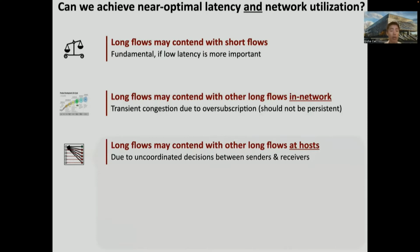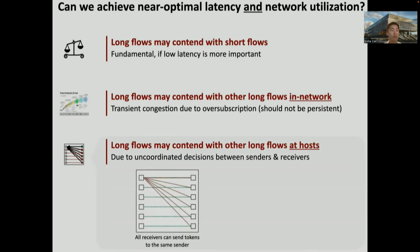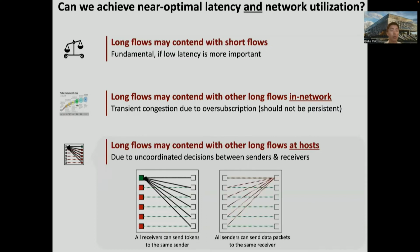The third problem is more fundamental. In existing proactive transport designs, long flows contend at the host. For example, for a receiver-driven transport protocol like pHost, under an outcast plus permutation traffic matrix, all receivers may end up sending tokens to the same sender. This would result in suboptimal network utilization, since the sender can only respond to one token. One may imagine protocols like HOMA that use overcommitment, where each receiver can send multiple tokens per RTT transmission time, may resolve the above problem.